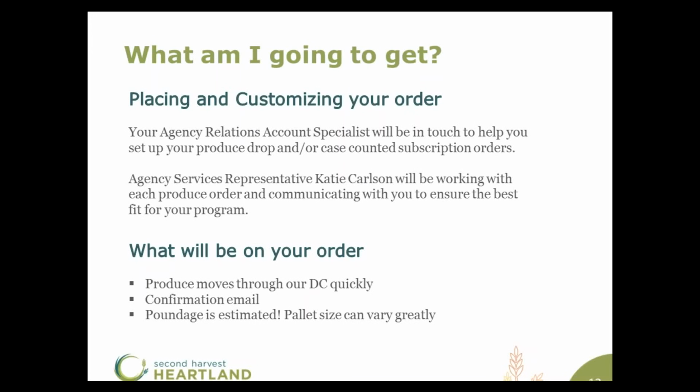So as Katie mentioned, a produce drop order is a standing order that you will work with your account specialist to set up for your program. And it will be a certain number of pallets of produce on the days that you choose. I will be assisting the account specialist in helping you customize your order.